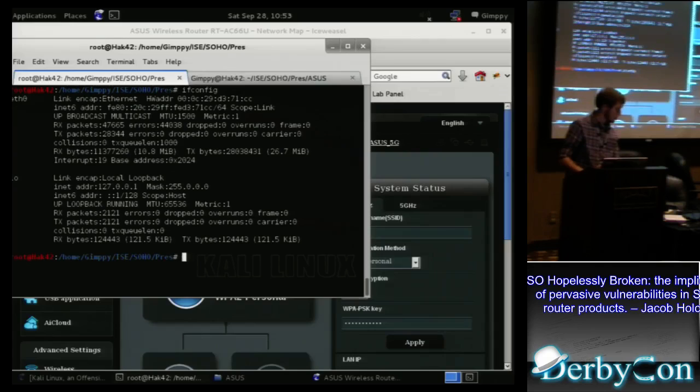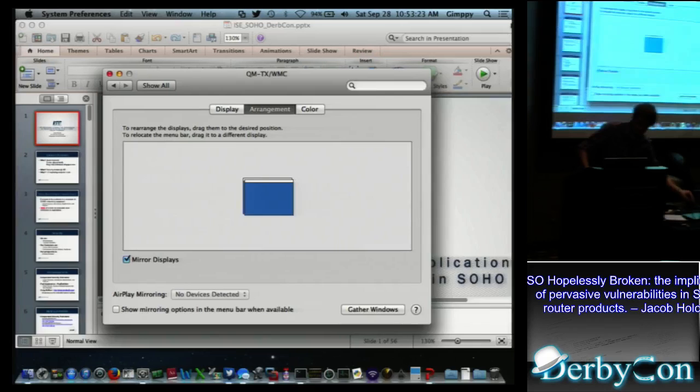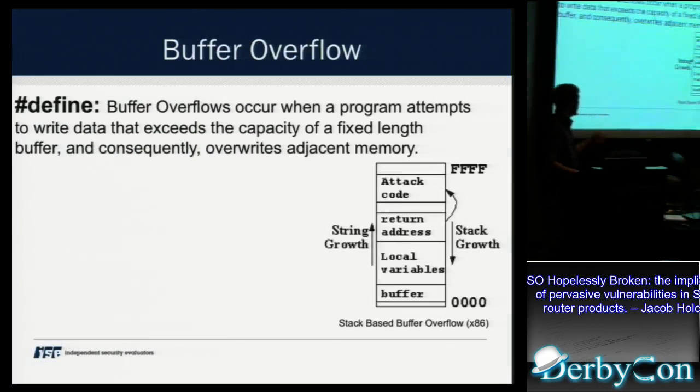I'm waiting for an IP, so while that boots, I will continue the presentation, since we don't have time. The last vulnerability we're going to go over is buffer overflow.